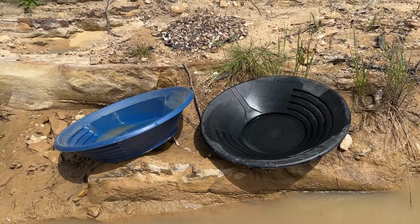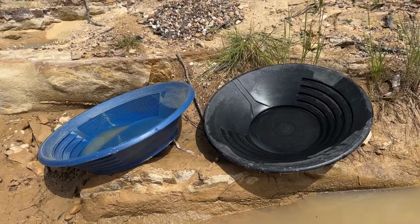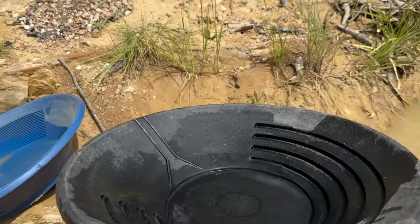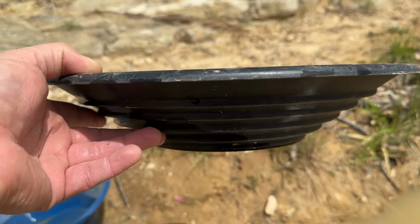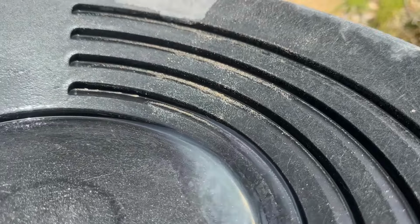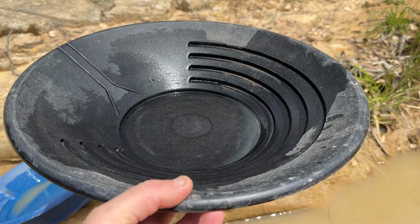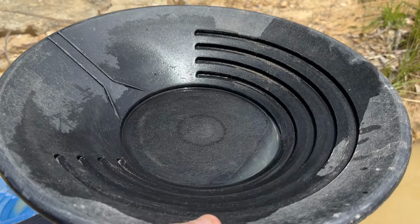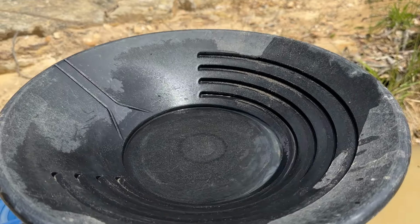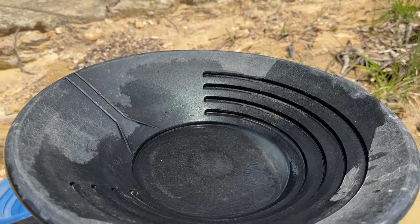The more observant amongst you may have noticed that I was using two different pans. I was doing this just to try a few things out. So the black pan I had originally is quite a shallow dish, and the riffles are these sort of indents without a sharp edge. I find that it's easy to remove material, but it concerns me that it might be easy to lose gold as a result of that. So when I'm panning with this, I find I can sift down very quickly.